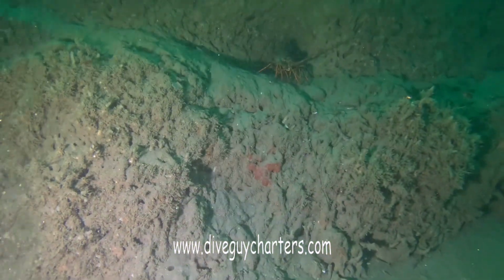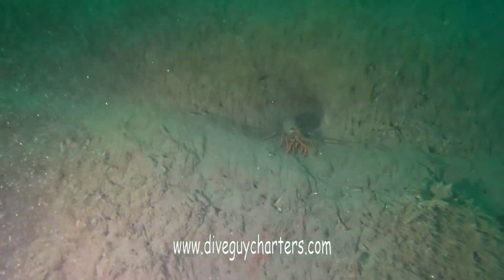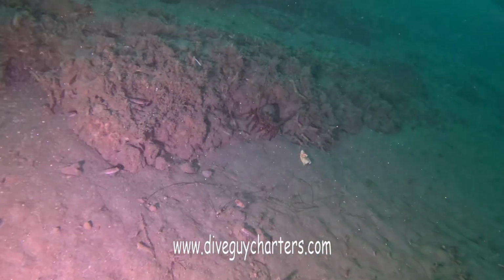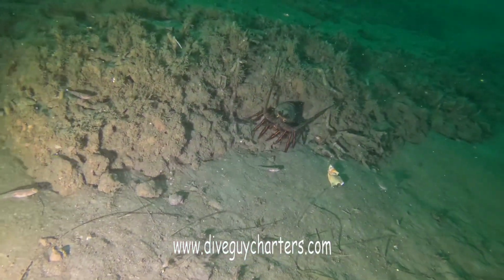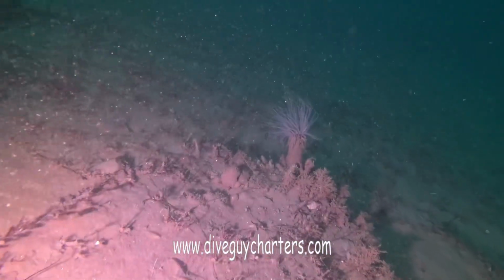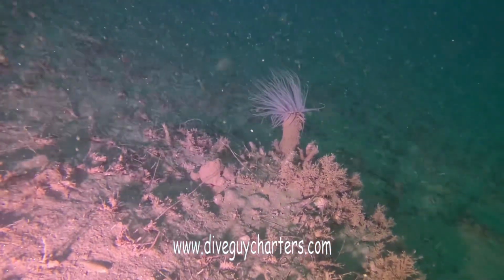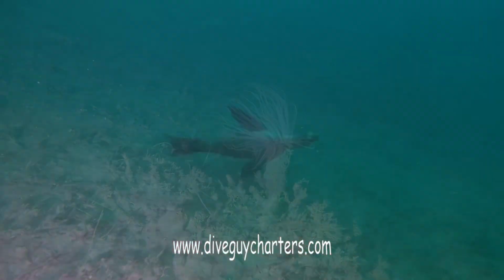There are a ton of lobster all throughout the nooks and crannies. It was definitely worth exploring. This was probably, I would say, the first time that I actually explored this side of the wall. But that said, I would definitely do it again, but it would have to be better conditions.